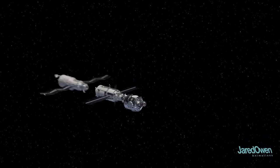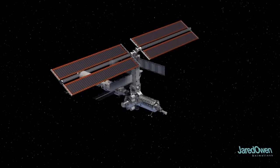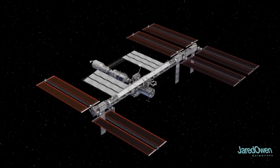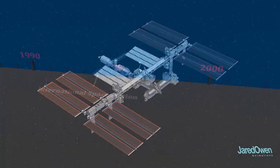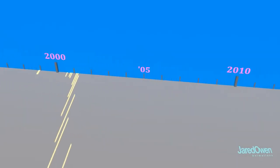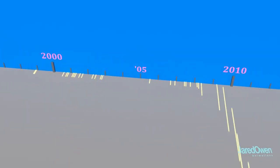Once in space, it's time to put it all together. This is definitely not your average Lego set. Once construction started, the ISS took a little over a decade before it was considered complete. Each one of these lines represents the addition of a new module to the station. Let's go ahead and start at the very beginning.